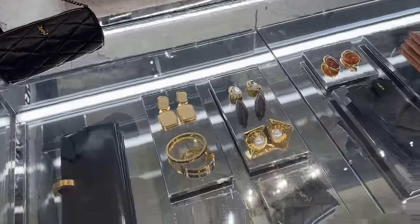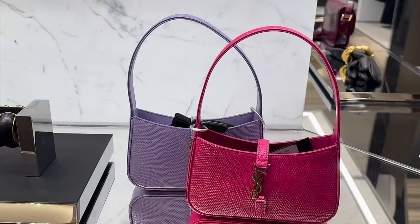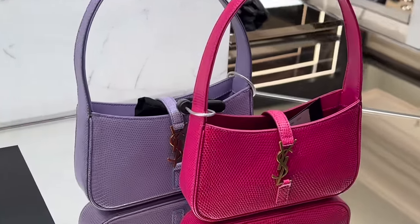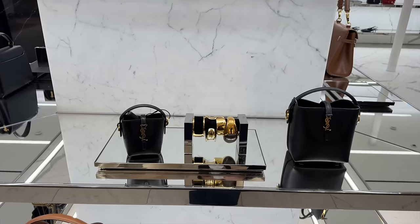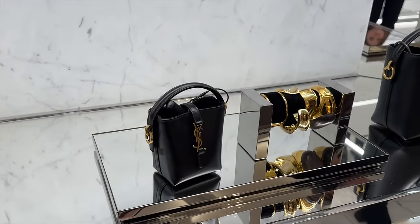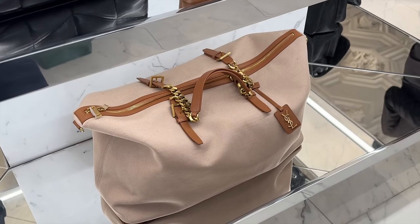I'm loving some of this statement jewelry. Love this one, it's the color of the season. They also have these cute pastels. Also this lilac, very pale lilac. This is actually a bag that I've been really eyeing, but I didn't know it exists in this mini baby size. Still prefer the larger though. Oh, check out this travel bag, this is really cool.